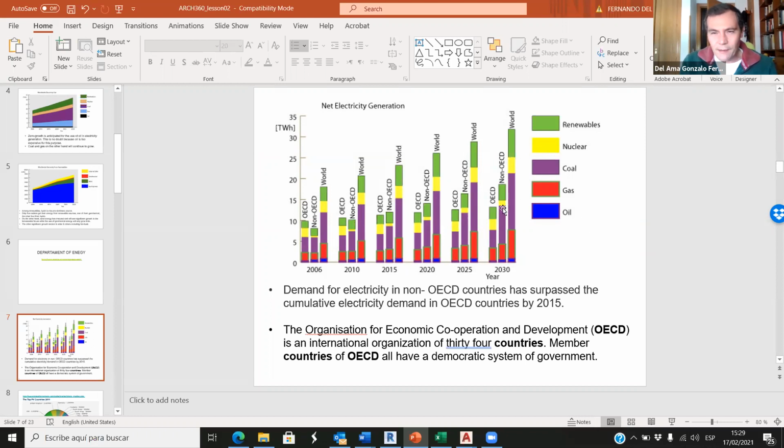That coal is still mainstream in most countries. Coal is getting more and more important. Nuclear is important in OECD countries because it's a huge investment and some of the countries cannot afford to make those investments. Okay, but coal is still important even in this kind of countries.